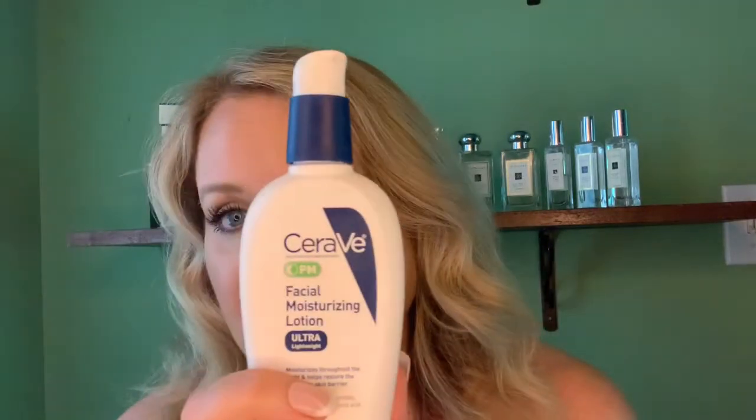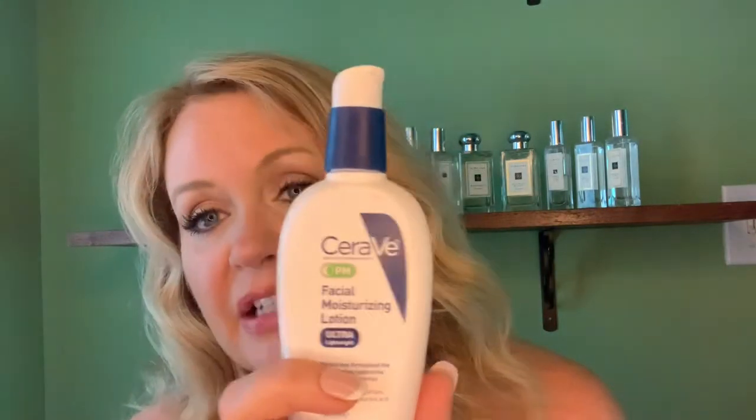I went away for a couple days just a few weeks ago, and I forgot my lotion. And so I went to the drugstore. You know, you go to pick up something. I ended up buying something that I really like and I've incorporated into my routine, and it's something that a lot of people rave about. I myself had never used it. It's the CeraVe facial moisturizing lotion, and it's available in AM or PM varieties.